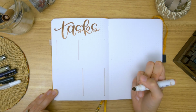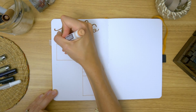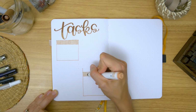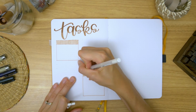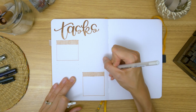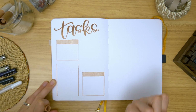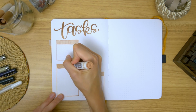So for my tasks page, I like to break it up into boxes according to the different things that I focus on in the month. So like home tasks, YouTube tasks, that kind of thing. And for this month, I'm putting them all into brown boxes. Now you can see I made a mistake down at the bottom, but look how easily my white gel pen covered that up. White gel pen is like my favorite fix for just small bullet journal mistakes.